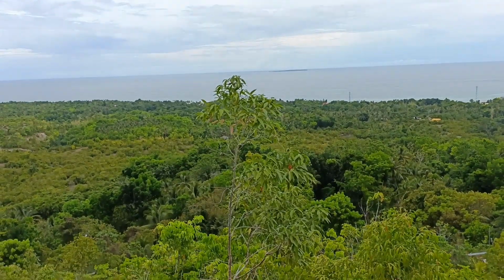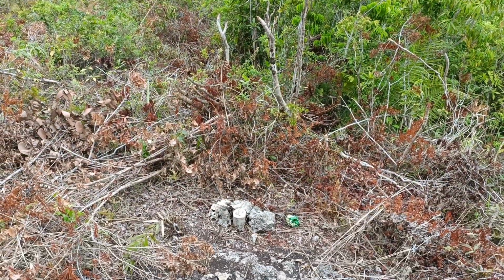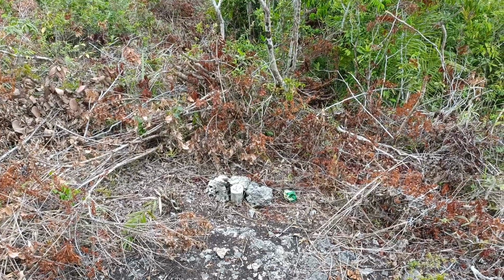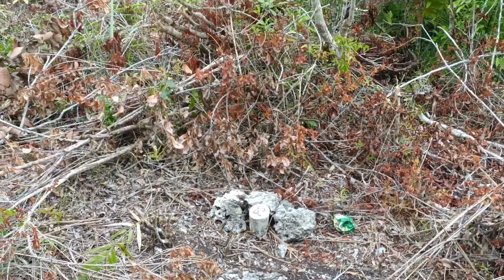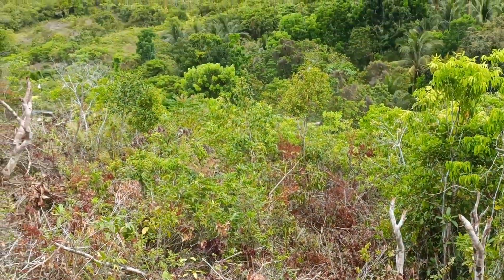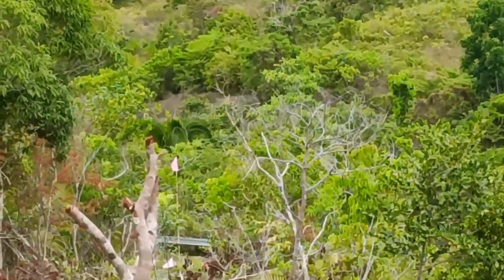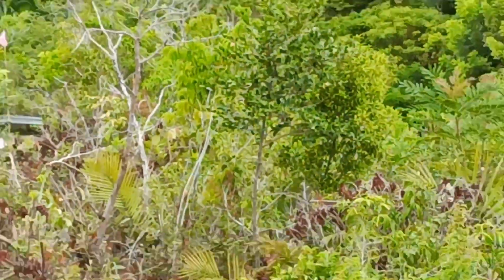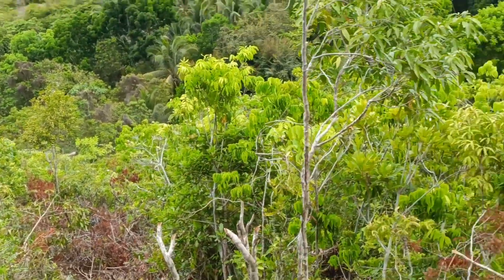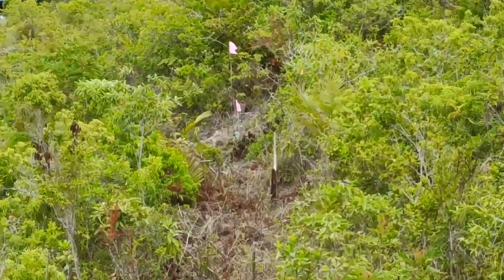So this is the property, guys. Look at that. As you can see, I'm here at the top of the property. So there is a marker. Look at that. And the boundary is already done cleaning. So there is another marker right there. The color pink, it's along the road, right? And also there is another boundary right there. Look at that.